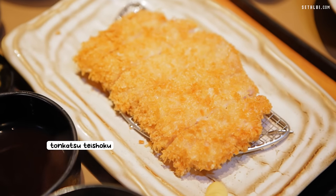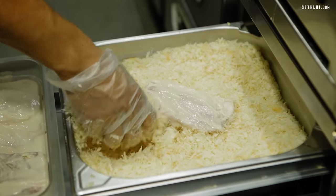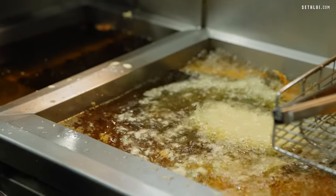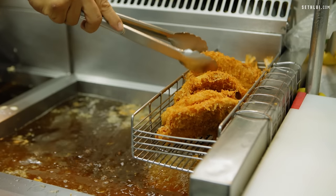We're trying the tonkatsu now. I really like how they do their breading. Yeah, the breading is so good. It's very light. It doesn't feel so starchy. The tonkatsu is good. I'm genuinely super impressed by what I've eaten right now.